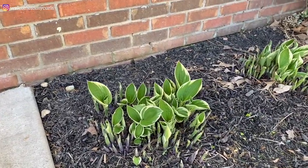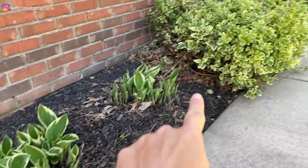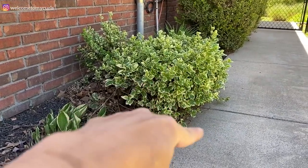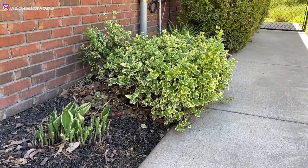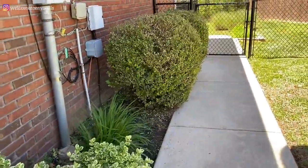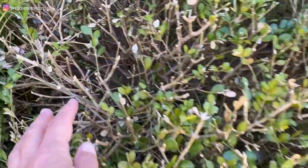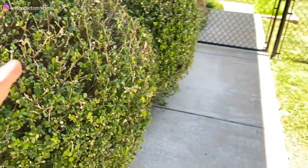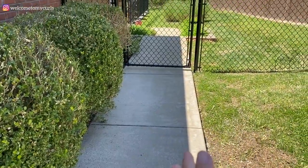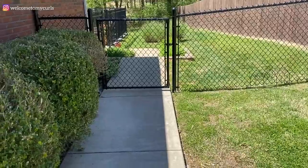So you can see my hosta are just starting to pop up right now. I have euonymus, which are beautiful. They're green, of course, they're green all winter, but they're full of new buds. And then these bushes, oh my goodness, I had to trim the heck out of these. Look, they're like bald, but they had grown so much that they were covering our sidewalk. You could not walk down the sidewalk. And when we put the fence in for Pollux, I had to go down the sidewalk.